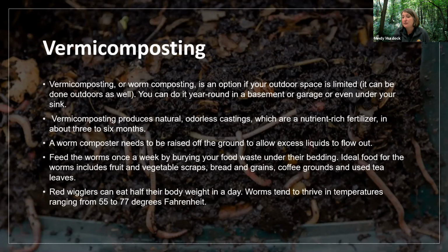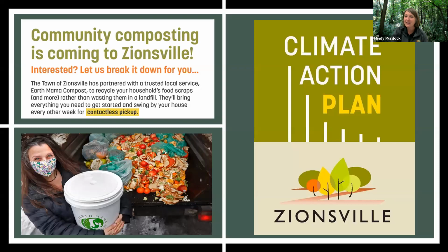And again, mostly for kitchen scraps. You're probably not going to throw a lot of your grass clippings and things in there, especially if you have any kind of fertilizers or chemicals on your grass, because you'll end up killing off your worms, which isn't what you want.